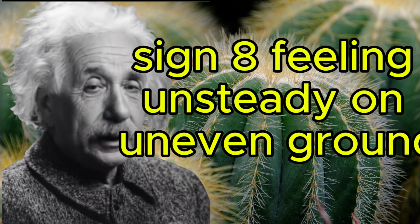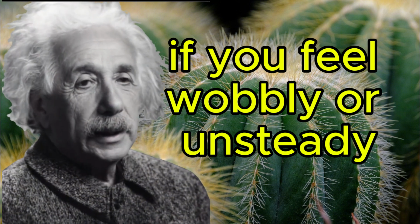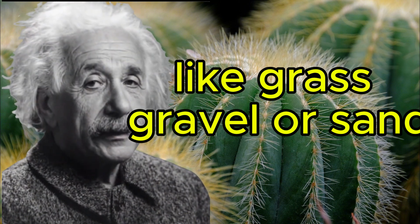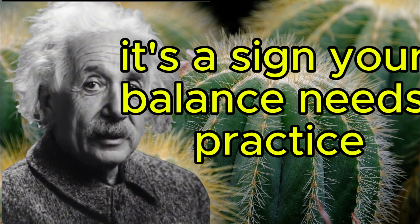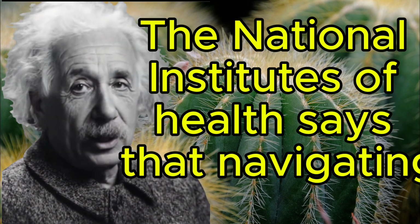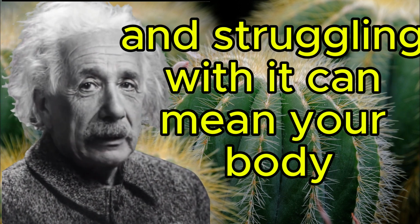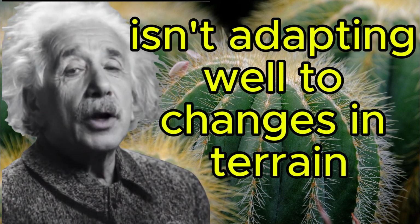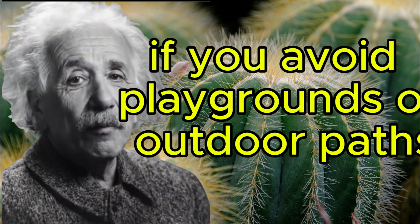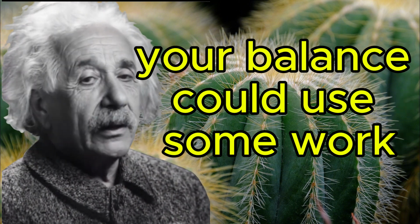Sign 8. Feeling unsteady on uneven ground. If you feel wobbly or unsteady when walking on uneven surfaces like grass, gravel, or sand, it's a sign your balance needs practice. The National Institutes of Health says that navigating uneven ground challenges your balance system, and struggling with it can mean your body isn't adapting well to changes in terrain. If you avoid playgrounds or outdoor paths because they make you stumble, your balance could use some work.